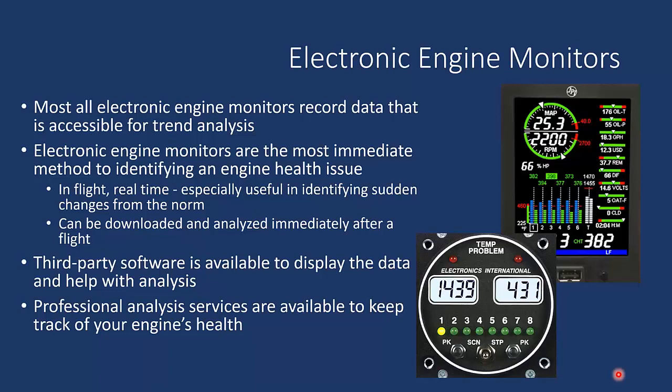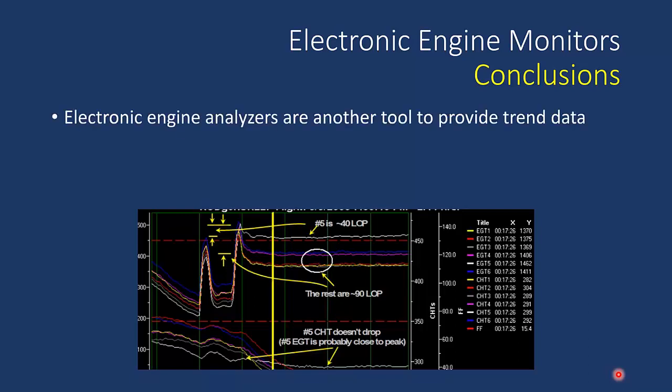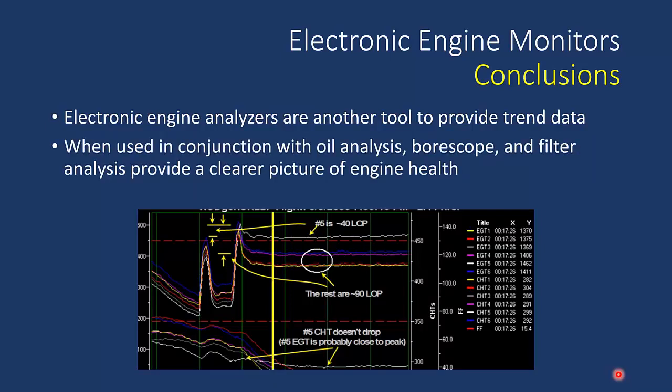Oil analysis combined with a good visual inspection does a great job of finding a problem long before you hit the start switch. Okay. There's a picture of what it typically looks like on a chart to figure out what's going on with individual cylinders and an engine as a whole. All right, another good tool in the toolbox.